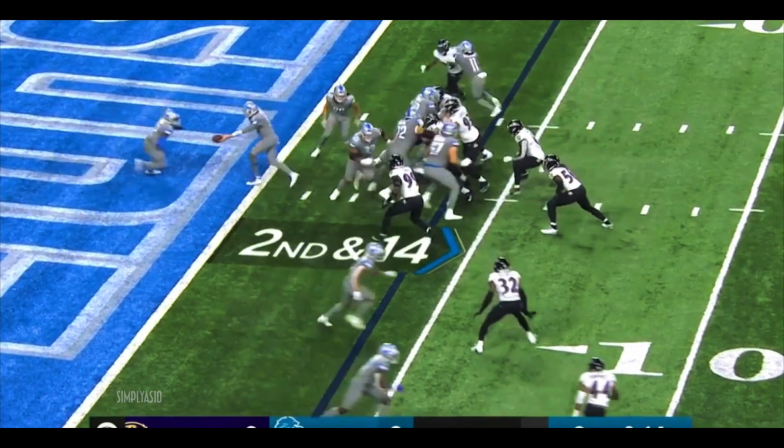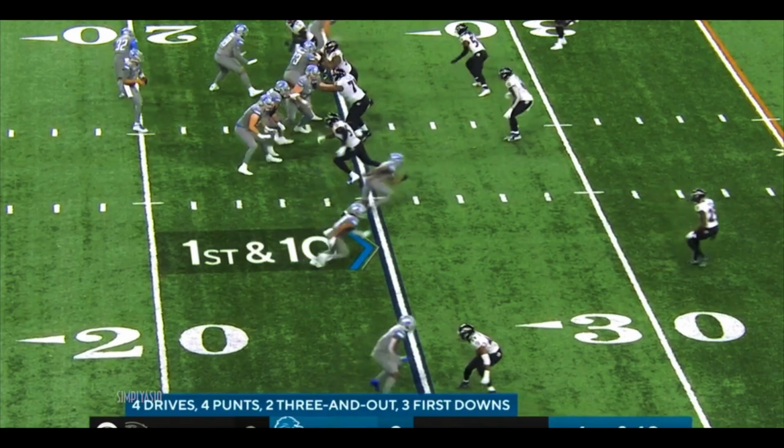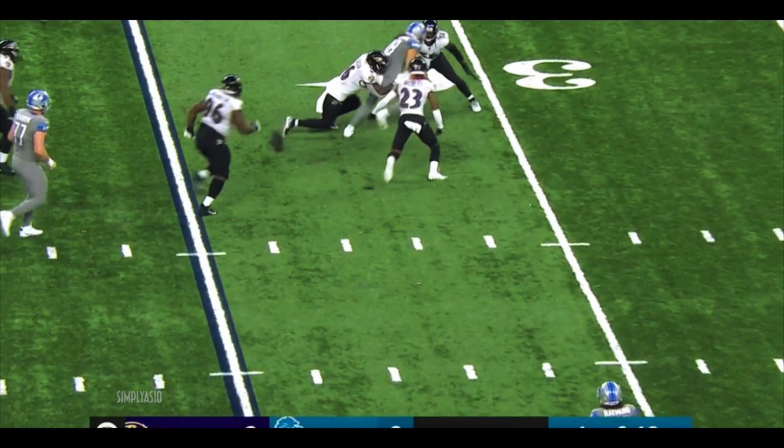Swift brings it to the near side, cuts it back, and has a little running room anywhere here. He's sandwiched and just is able to squirt by Deshaun Elliott. So far, and he's going to throw again. This one over the middle, and that is complete almost to the 30-yard line to his tight end, T.J. Hawkinson.